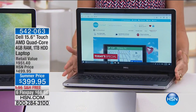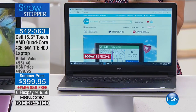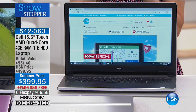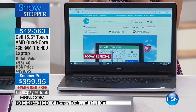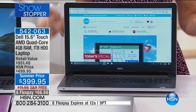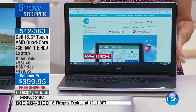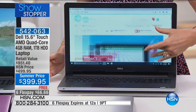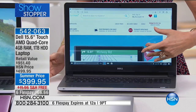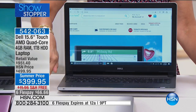Comes to a showstopper. Look at what I have for you today from Dell. This is not just another Dell. This is your Inspiron, which is the top of the line when it comes to Dell. So you're getting top of the line. You're getting an AMD quad-core processor. You're getting 4 gigabytes of RAM, which is for your multitasking. You're getting a full terabyte in terms of your storage. But then you're getting your touchscreen. And you're getting it at a value today. Look at this value right there.